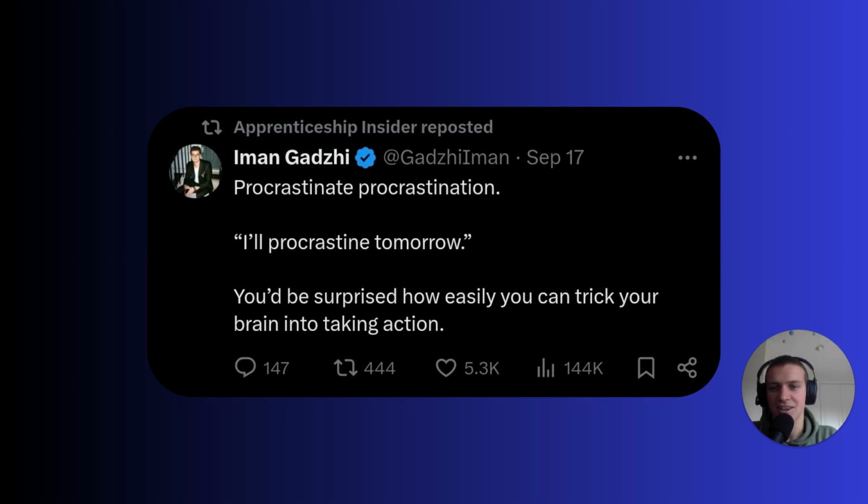Procrastination. I'll procrastinate tomorrow. I saw this, I like this one. You'd be surprised how easy you can trick your brain into taking action. So with what I said, if you get a temptation or desire, just do it tomorrow. Even better, if you start procrastinating, just tell yourself to procrastinate tomorrow. No problem, that's fine. Just don't procrastinate now. It's absolutely fine if you procrastinate tomorrow. Just don't do it today.